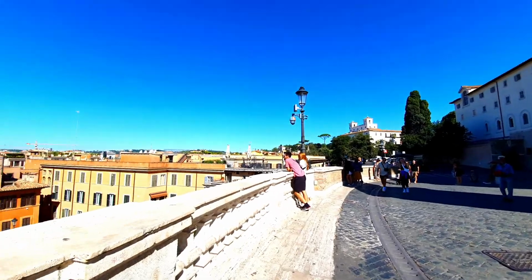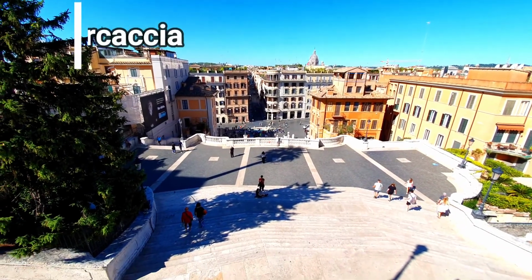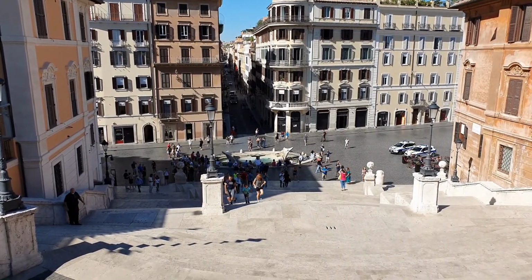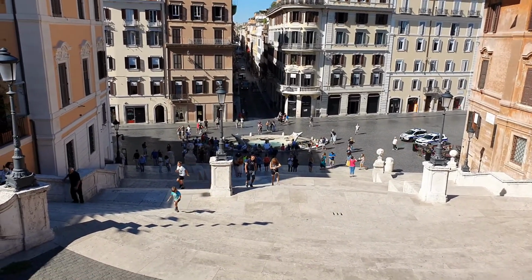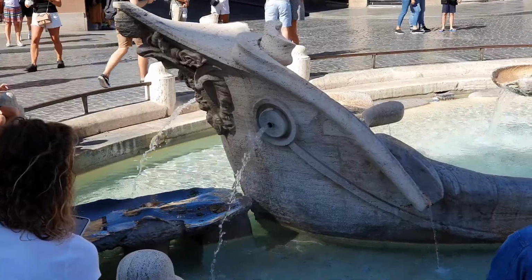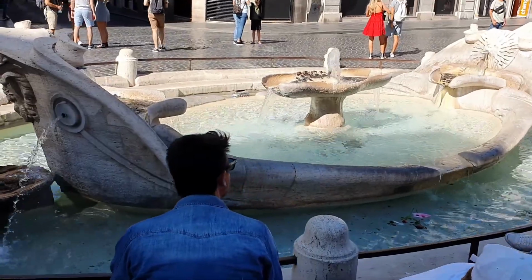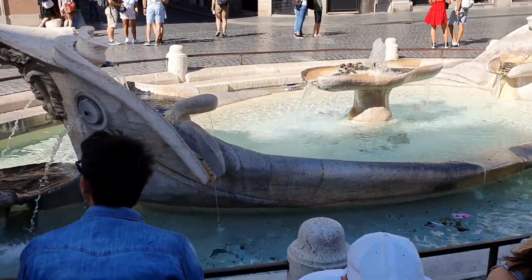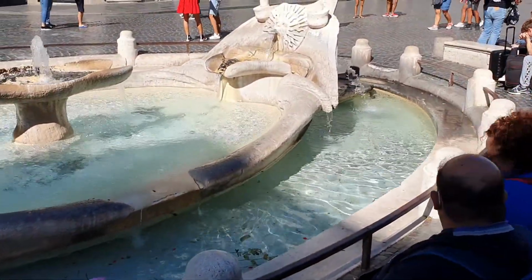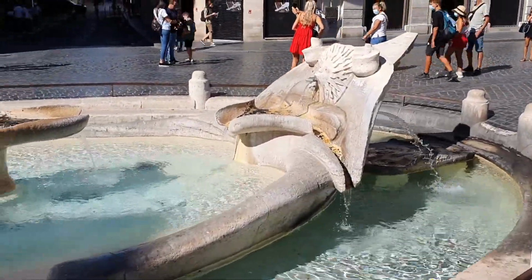At the base of the Spanish Steps in the Piazza di Spagna is the early Baroque fountain called Fontana della Barcaccia. In 1623, Pope Urban VIII commissioned Pietro Bernini to build the fountain as part of a prior papal project to erect a fountain in every major piazza in Rome. The fountain was built between 1627 and 1629 by Pietro Bernini along with the help of his son, the famous Italian sculptor and architect Gian Lorenzo Bernini, who is credited with creating the Baroque style of sculpture.